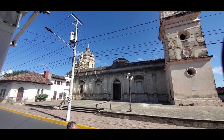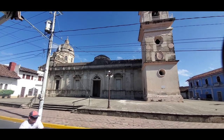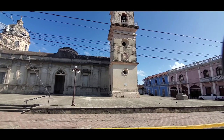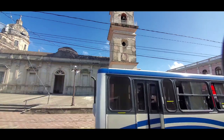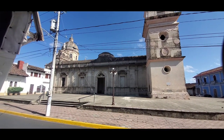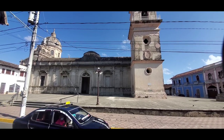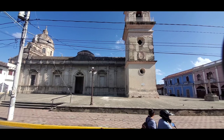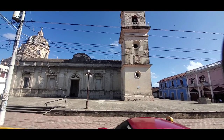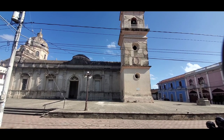Also, this church has two divisions. The front is Baroque, and this part is a little bit neoclassic. And the reason is that it was on fire back in that time. This tower was also destroyed because it was hit with the cannon during the Civil War, destroyed basically and rebuilt once again. This is why it has two formations of construction. Baroque and neoclassic.